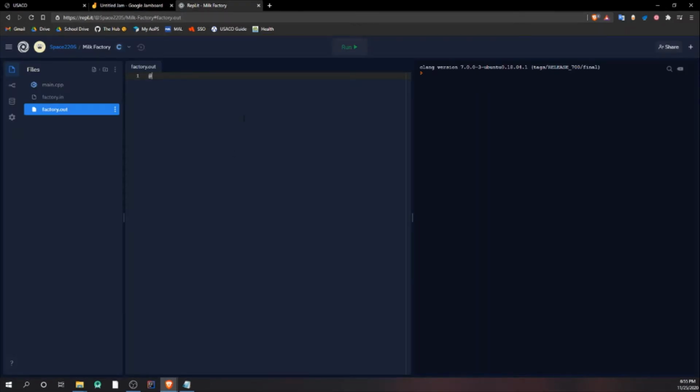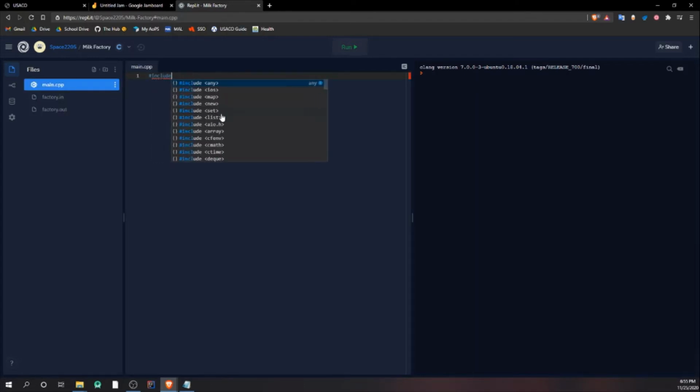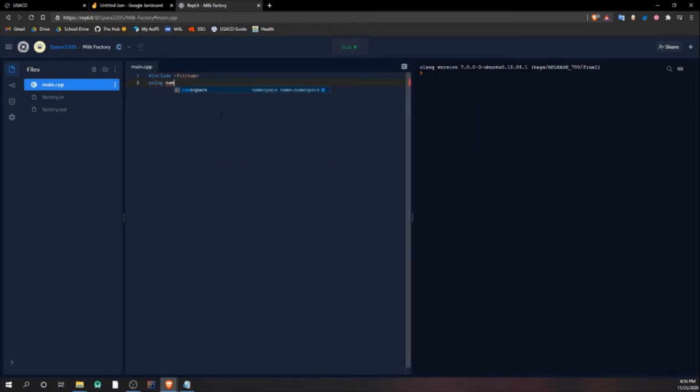So in this case, I'm going to include, oh sorry, no, this is my factoring out. My main.cpp. I'm going to include fstream and use namespace std. And I'm also going to include vector because I'm gonna have my adjacency list as a vector. So an ifstream fin, and I'm gonna call it factory.in, and our ofstream is going to be factory.out.